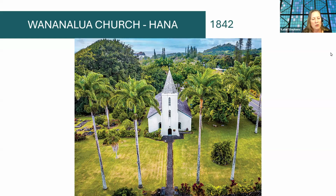The existing Wananalua Church building was constructed in 1842. Stone for the church was gathered from the ruins of a heiau, and the original roof was thatched. The framing timbers came from the mountains, and coral was gathered from the ocean. The coral was burned for lime and used to make mortar. This wood bell tower was added later, in 1897.